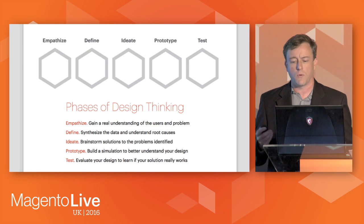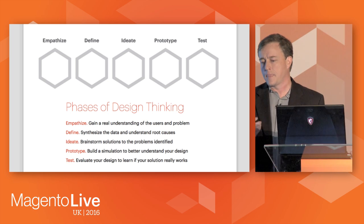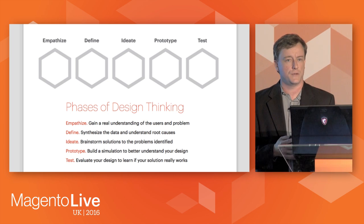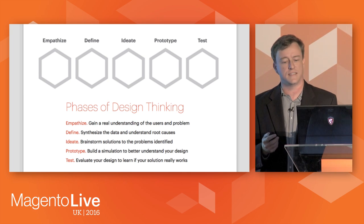So as Keith mentioned, we're going to walk you through the phases in a little bit more detail. Kind of going from left to right. Empathize is about understanding the users and understanding those problems. Define takes that understanding, synthesizes the data, and begins to identify those root causes. Ideate is about brainstorming solutions to those same problems identified, and then we take those into prototype. Again, it doesn't take much, but you're going to want to build a simulation to better understand that design. And then finally, test. If there's anything that you learned today, it's really about test. You want to evaluate those designs to see if it actually works.